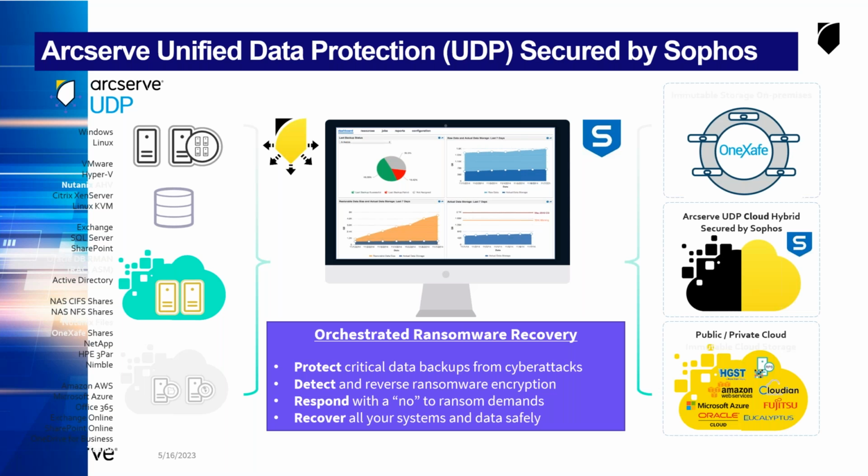When we talk about that data and how it's protected, and where I'm going to move that offsite data, and the industry recommends that you do, right? Number one, we can move it to one of our OneSafe devices. They are object-based storage with a NAS front end. So your users will see it as a NAS box, but it's object-based storage, so it's very efficient from that perspective as well.